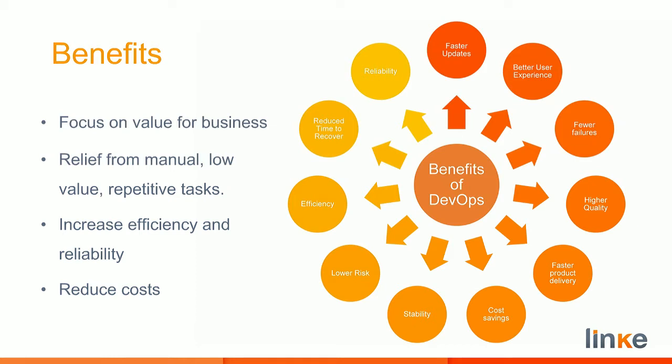So all this for what? Well, the benefits we expect to get from applying DevOps to our SAP infrastructures on AWS is, first of all, to let our IT teams focus on value for our businesses, and relieve the work from manual, repetitive, and low-value tasks. Just to put an example, if we need to update a kernel on an SAP system and we have a 12-system landscape, we'll have to do that 12 times manually. Well, we expect that thanks to DevOps and automation, we'll be able to do that automated and not have to do the repetitive tasks over and over again.